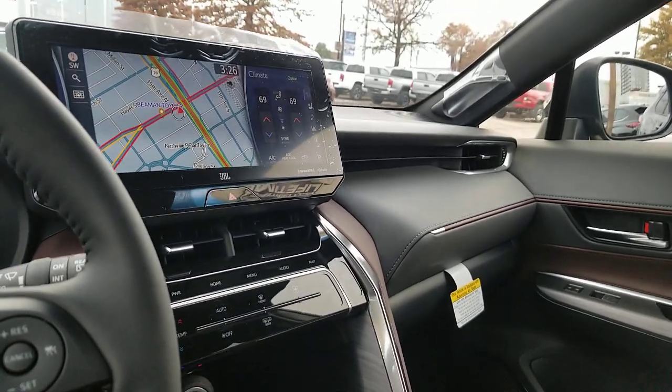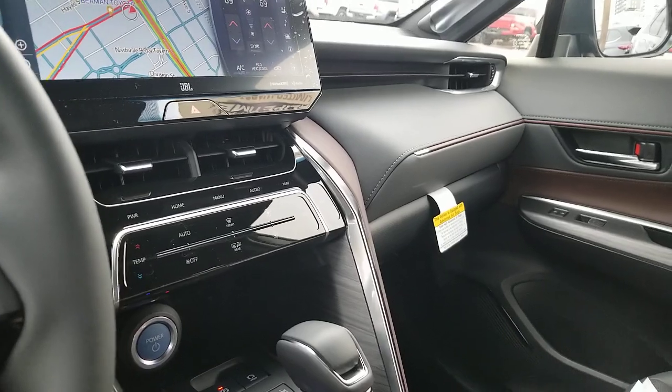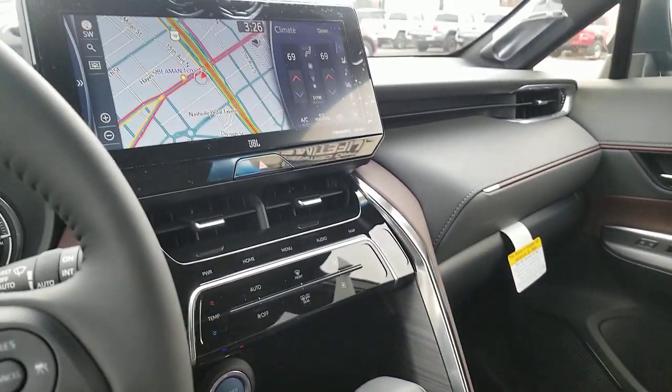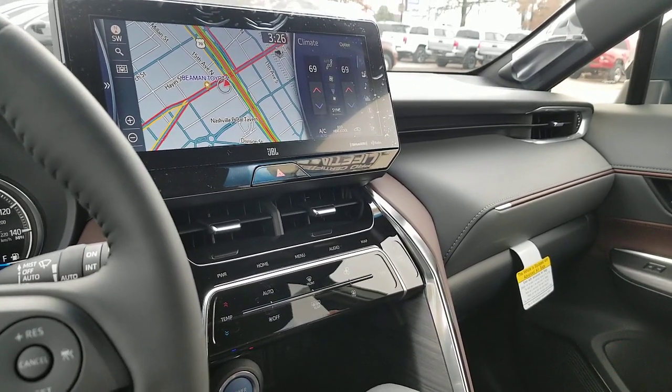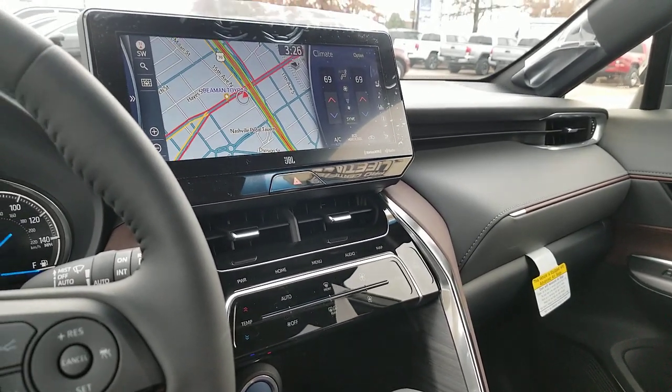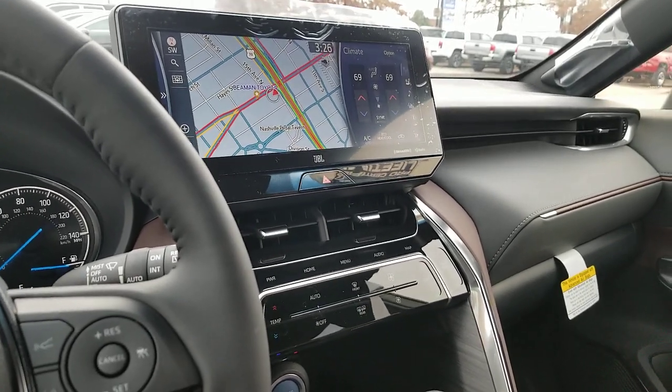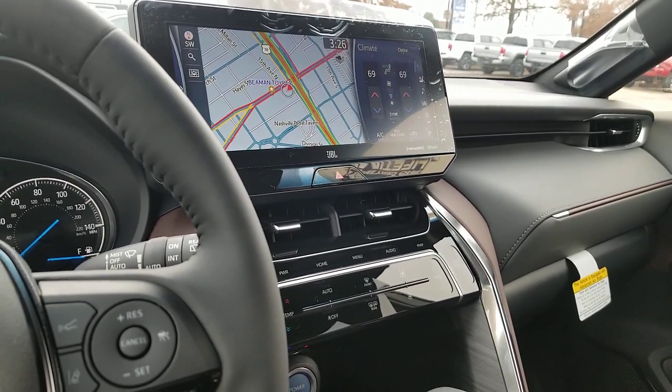All right, so like I said, all your Star Safety systems are on here too. You have your Wi-Fi if you want to use that. You have 2 gigabytes free with that if you want to, and a 3-month trial. Destination assist, you also have that.